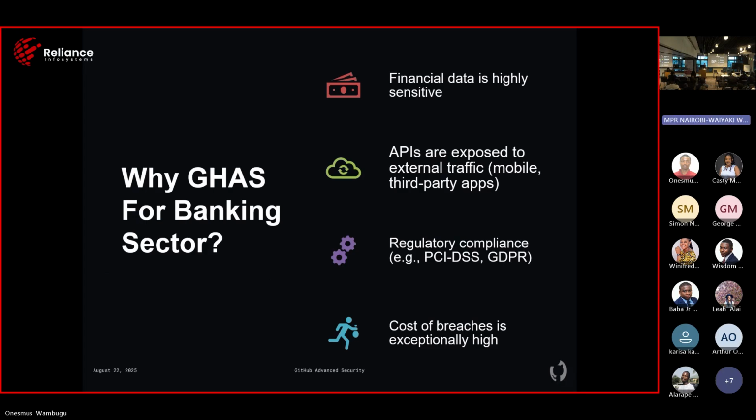So why should we use GitHub Advanced Security for banking sectors or any other organization? So there are so many reasons why we should use GitHub Advanced Security. For any organization, one is maybe the financial data, that is for banking, is highly sensitive. So banks handle confidential customer and transaction data, making security a top priority for them. Also, we expose APIs to external traffic. So banking APIs or any other organization's APIs are accessed by mobile apps and third-party services, increasing the attack surface.